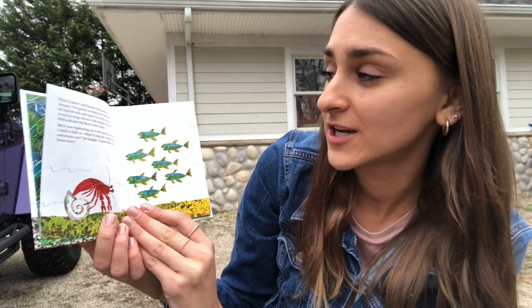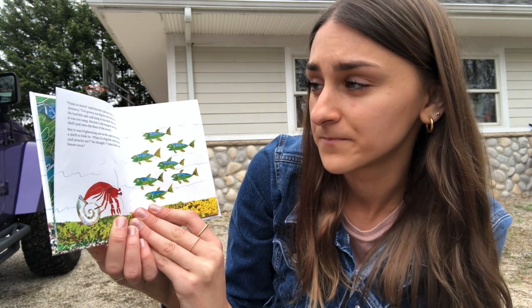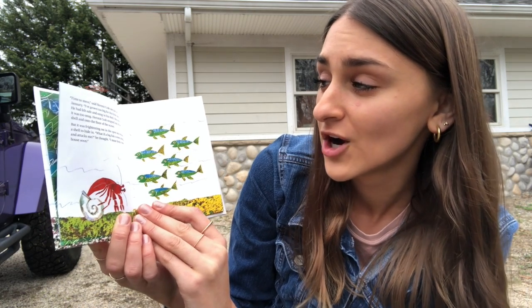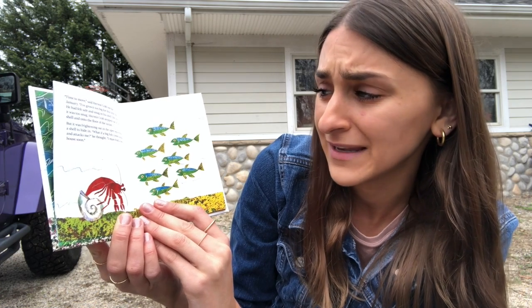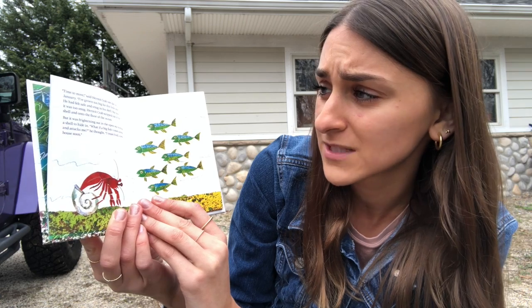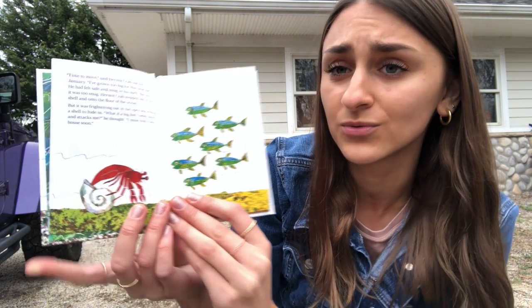Time to move, said Hermit Crab one day in January. I've grown too big for this little shell. He had felt safe and snug in his shell, but now it was too snug. Hermit Crab stepped out of the shell and onto the ocean floor. But it was frightening out in the open sea without a shell to hide in. What if a big fish comes along and attacks me? He thought. I must find a new house soon.